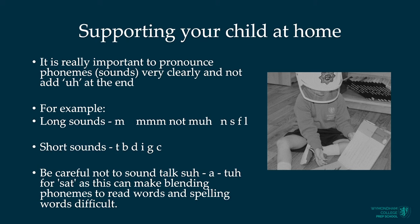If you're unsure how to say any of the phonemes correctly, there are lots of YouTube videos to support you. Also, you can speak to any of the staff at school and we can advise you on how to pronounce those phonemes correctly.